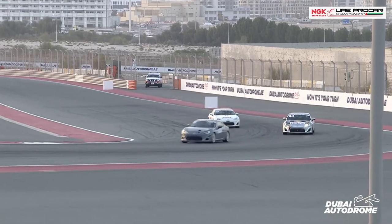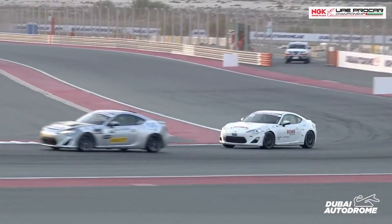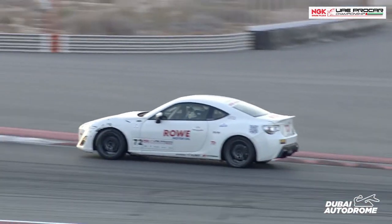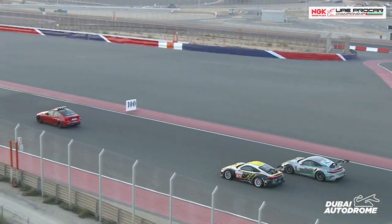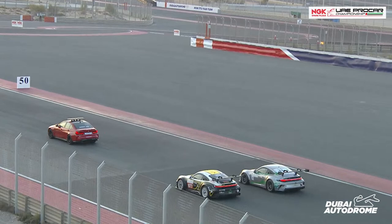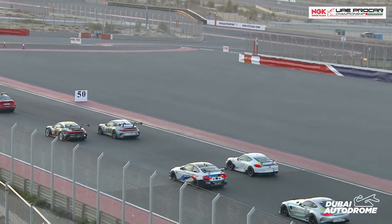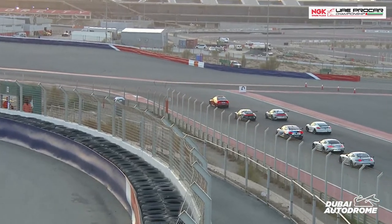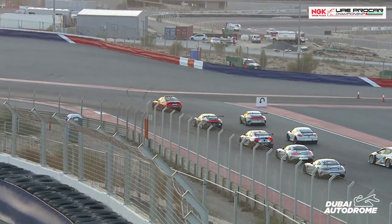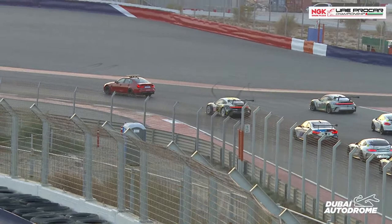As here are the AE86s. Good to see at the back of the grid is the 286 of Ahmed Al-Majid, who unfortunately had a problem in the first race. Great to see him, that the team have got that car up and running again, because of course, local hero here. Great to see Emiratis on the grid throughout the race weekend in the NGK UAE Pro Car Championship.